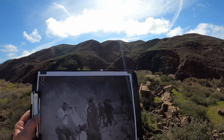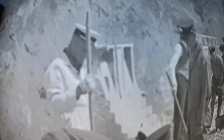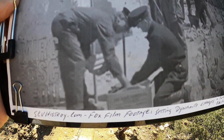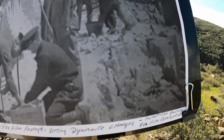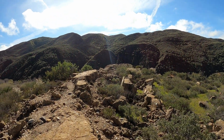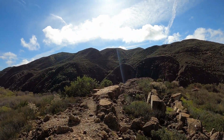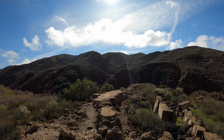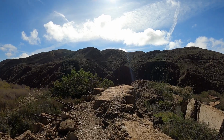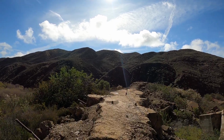So there's the tombstone standing up before they knocked that down, before they dynamited that. And so that's one picture pointing this way. And let me walk over there, I'll show you another picture. Just a different angle.